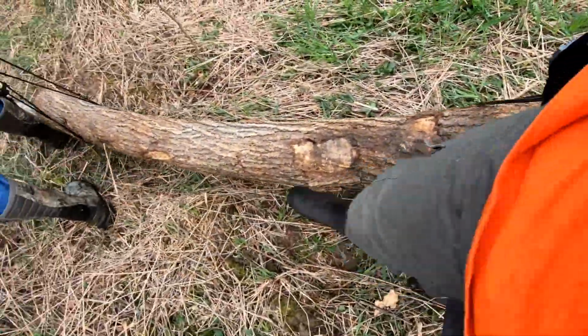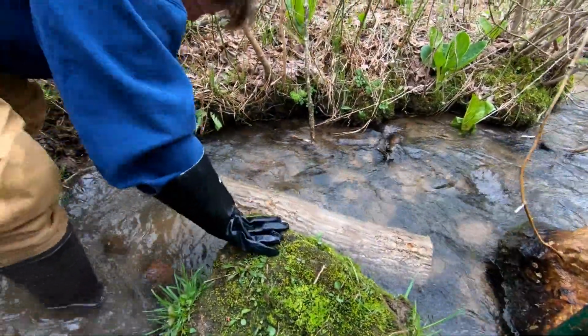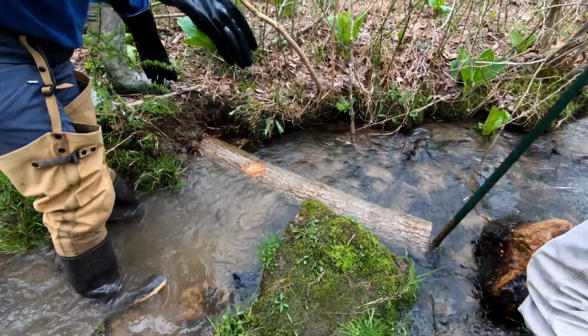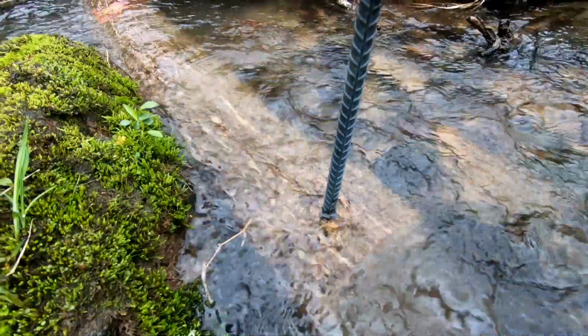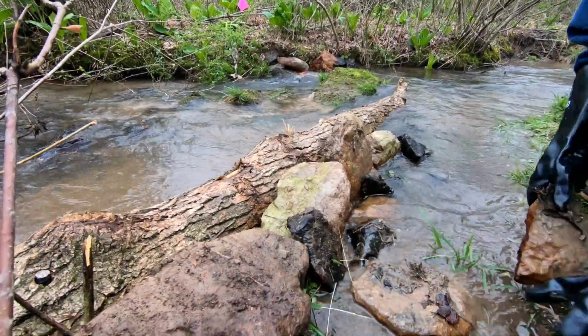With over the 15 years of data that we have studying this stream, we've learned that we see higher trout populations in the stream when there is more pool habitat available in the stream for the fish. And the pool habitat can change from year to year depending on the weather conditions.